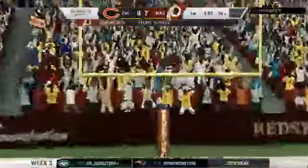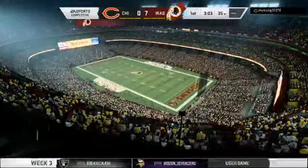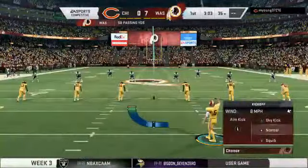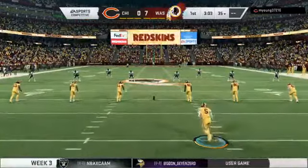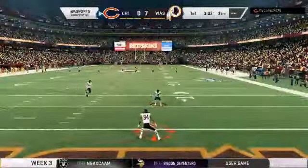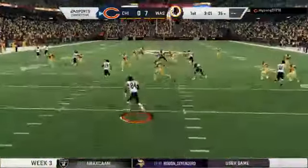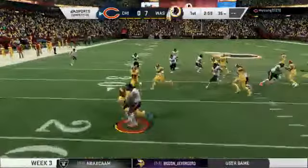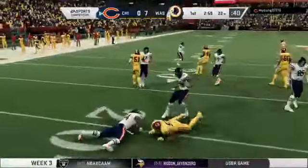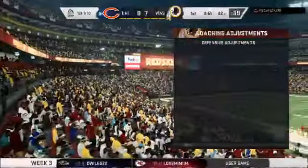The point after through the raindrops, up and good. And that makes the score 7-0. Set now to kick this one away, and off it goes. This is fielded at the goal line. And he'll take this up past the 20 and down at the 22-yard line. Let's go.